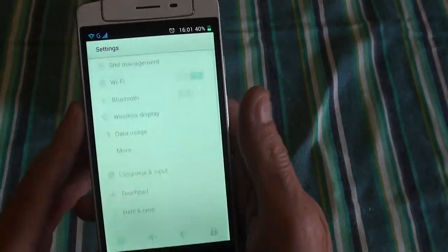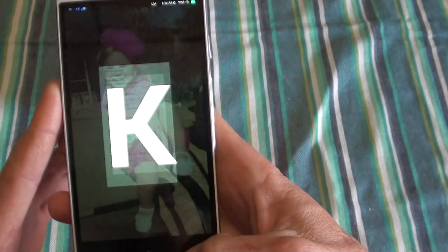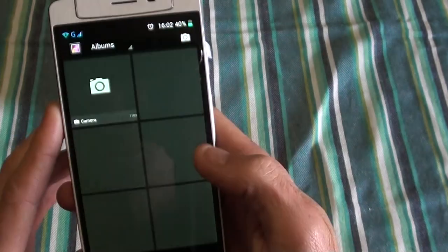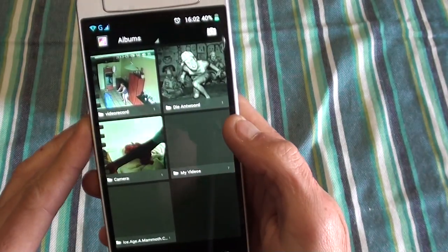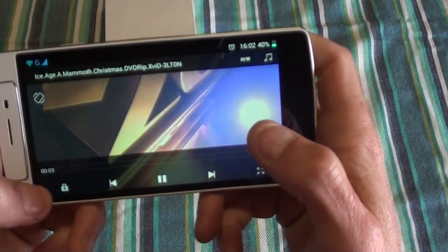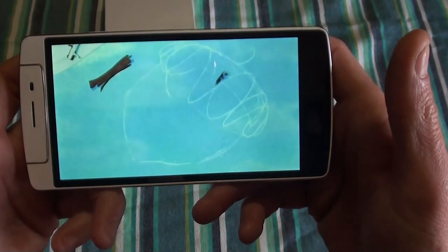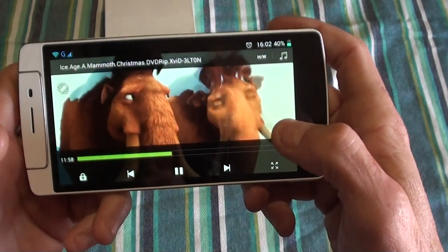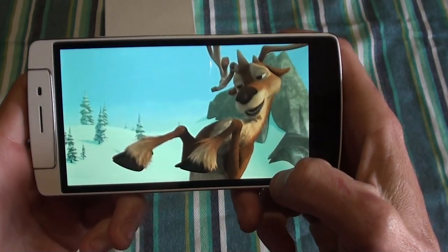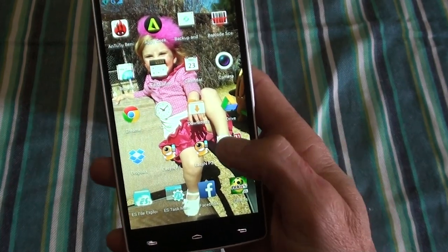Going into some settings, about Android 4.4.2, KitKat. Yeah, obviously, if you want to watch videos, you can upload them or put them on your SD card, which it can take as well. And put your full videos or movies on it. Okay, so that's movies as well on it. Then music.